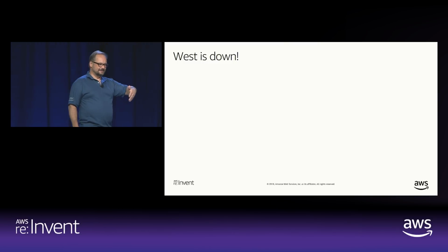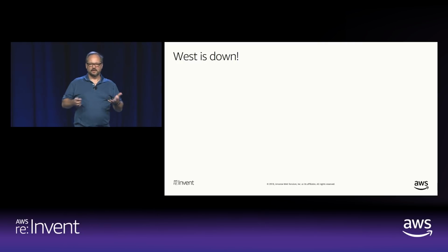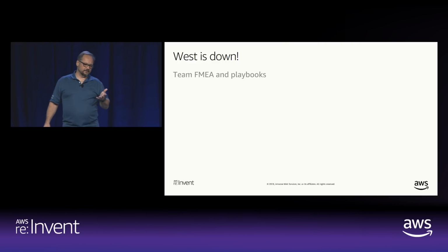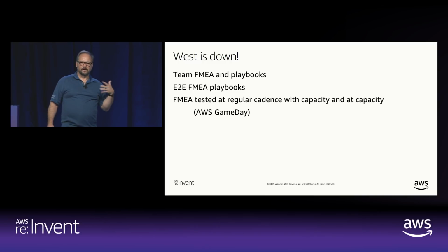That was a synthetic test. That was a capacity test. That wasn't real users. We still had a lot of work to do. In particular, before we go into a real peak with real heavy load and real users, we needed to make sure things were going to be buttoned up and running fine. We ran team FMEA tests. I've already talked about the end-to-end FMEA test, which is what the other slide refers to. We did those as a regular cadence.